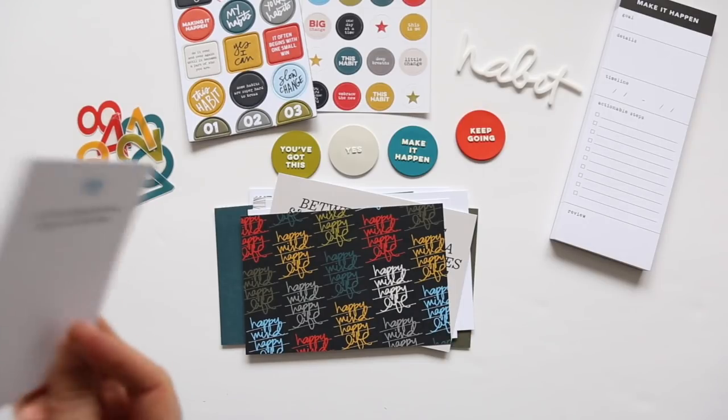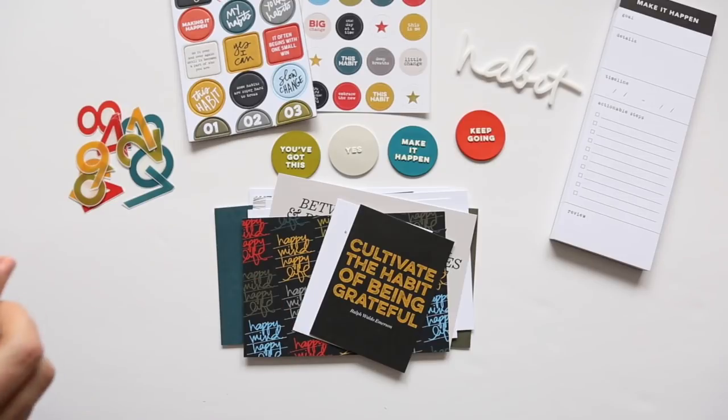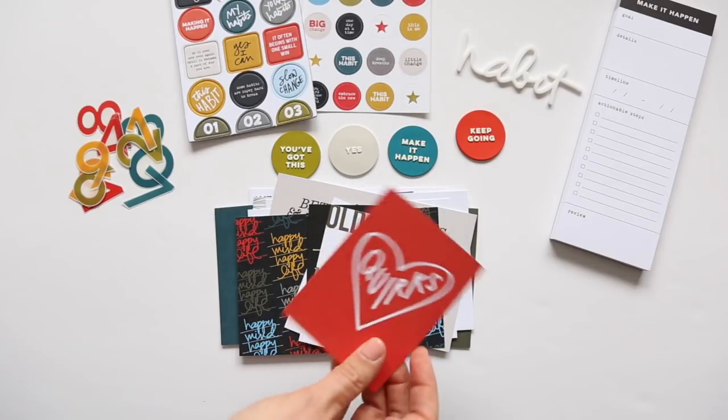A little progress each day adds up to big results. That's this one, just making sure there's not one on the other side. Cultivate the habit of being grateful. Create healthy habits, not restrictions. Old habit and new habit. A big heart for quirks.